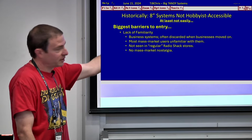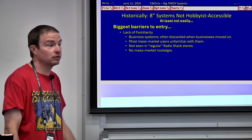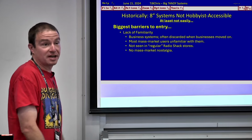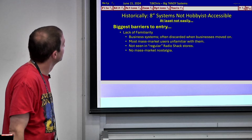It's not mass market, right? You didn't see them in regular Radio Shacks unless you had a computer center or something like that, or knew somebody that had one. You weren't going to see one of these machines. So there's not really any nostalgia there. And my entry into these machines is nostalgic too. I just happened to read about it as a kid in a book, and now I wanted them.